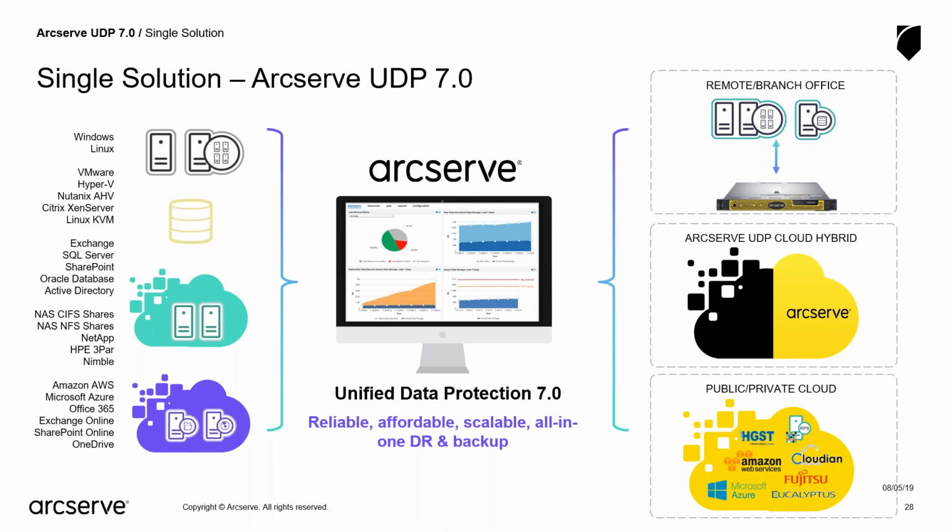No. Can we replicate to OneDrive now? I don't believe that's the case, but we can. It's the other way around. We back up from OneDrive. We do replicate to Microsoft Azure, and we can copy recovery points to Azure Blob. Okay, these are very different things. We don't use OneDrive as a destination because Microsoft doesn't provide connectors to do so. So we do that with Azure Blob.